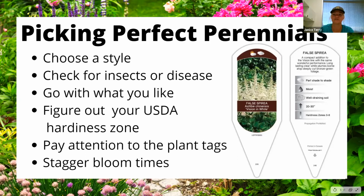The hardiness zones are based off of the low temperatures. Just to give you an idea, Ogden and Layton are a zone 6. If you go up to Park City or Morgan, you're a zone 5. And in our higher elevations, like up in our mountains, it's about a zone 4. So that's kind of what you should be looking at.